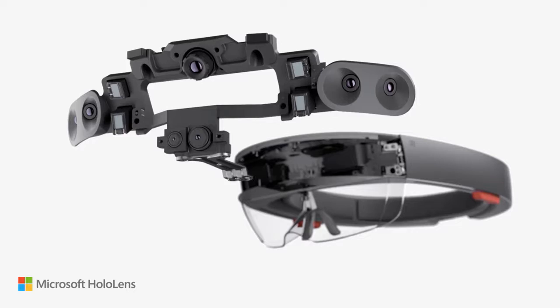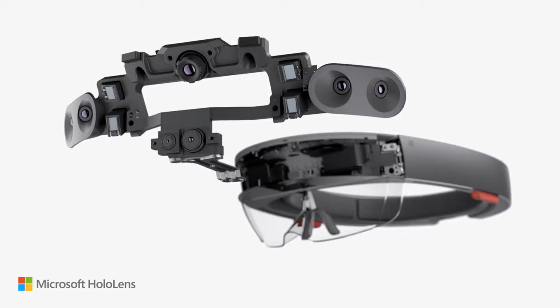Okay, so what's Microsoft HoloLens, and how does it fit into this? So Microsoft HoloLens is a self-contained, untethered Windows 10 computer. It just happens to have a little bit of functionality that many other Windows 10 computers don't have. So I'm going to break down a few of the components. First here are the sensors.